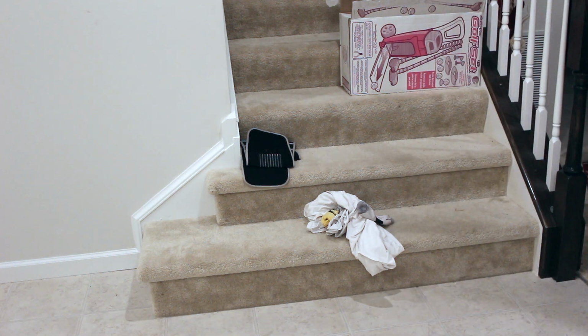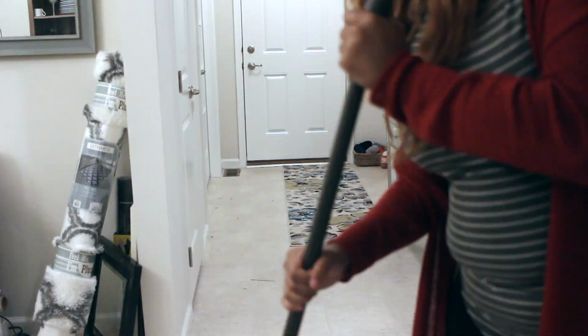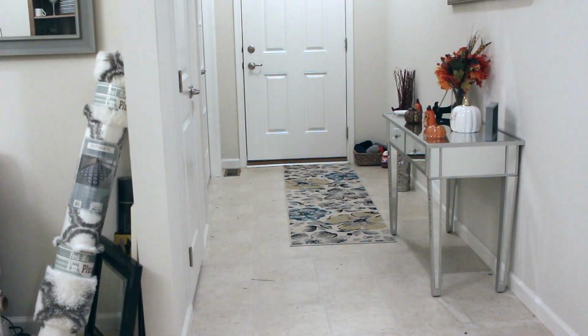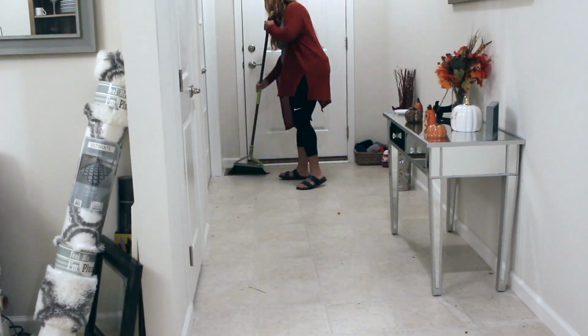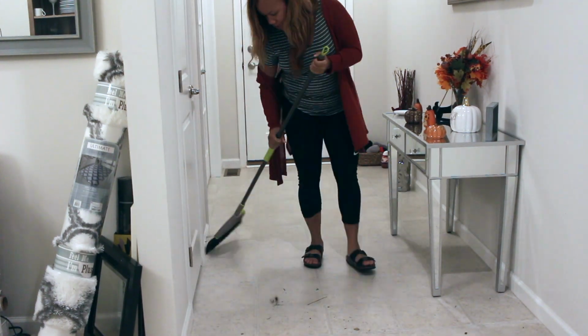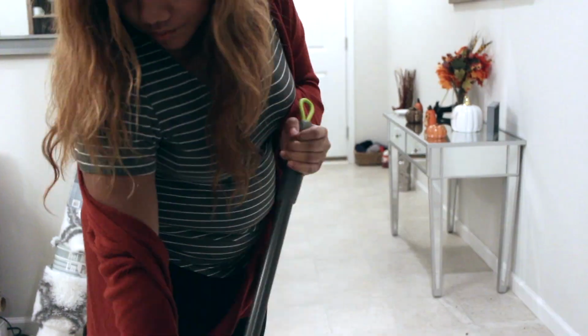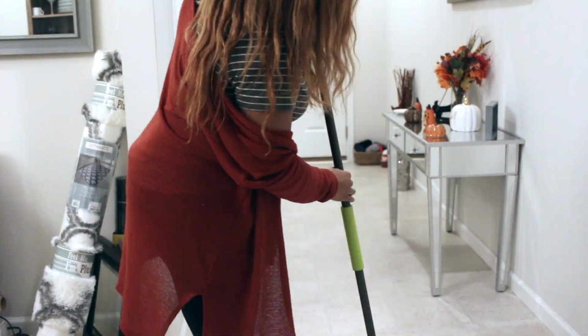Yes, you guys, this is real life. This is how my house looks. It just clutters up throughout the week. You get more and more clutter. So by the time Friday comes, the house is honestly a mess. And I hadn't swept this front hallway in quite a while, so I went ahead and just swept it and got all the dirt. My husband came in the house with dirt on his shoes, so there was quite a bit of dirt on the floor.